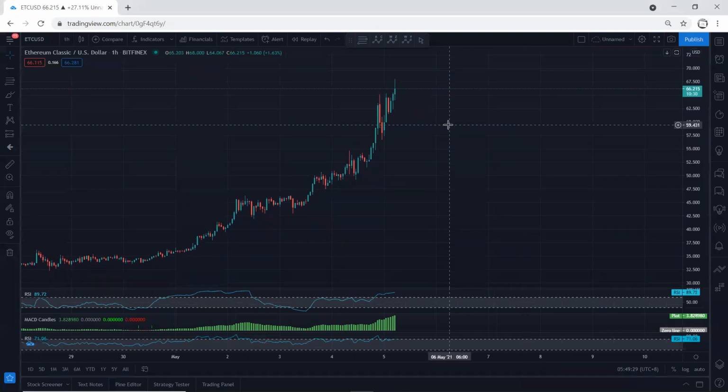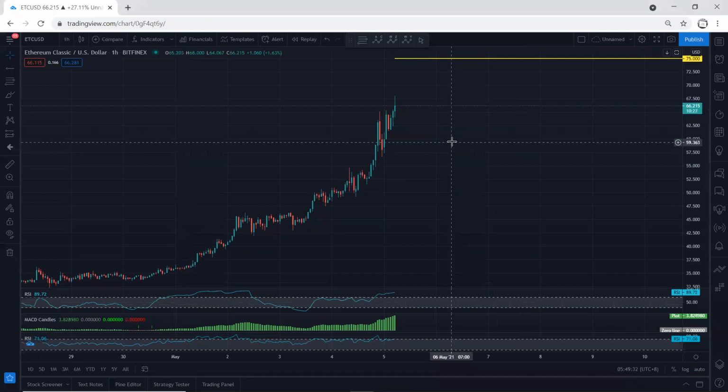Anyway, we just follow the chart. If I see any proper trade setup that can confirm for the continuation, I will share.